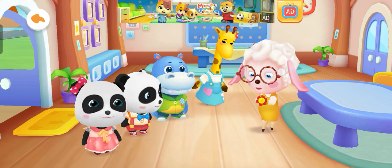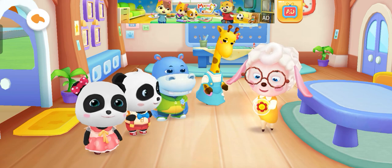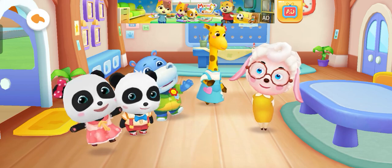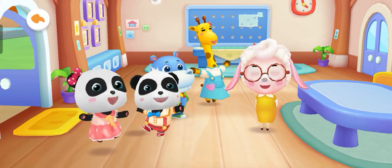Everyone has done a great job today. Now let's give a little red flower to the best behaved kid. Which kid would you like to give the red flower to? Thanks! School is out! Get on the baby bus and go home now! Okay.